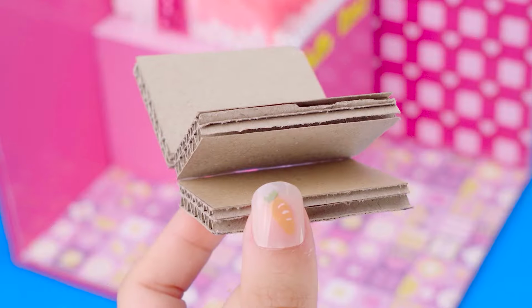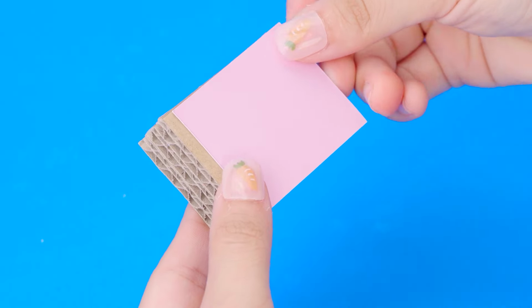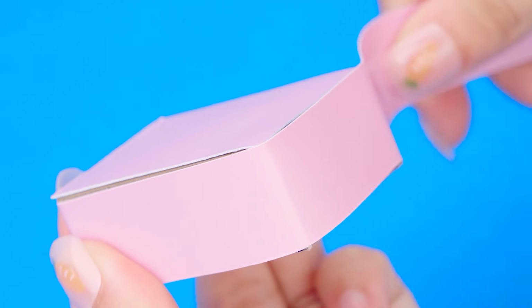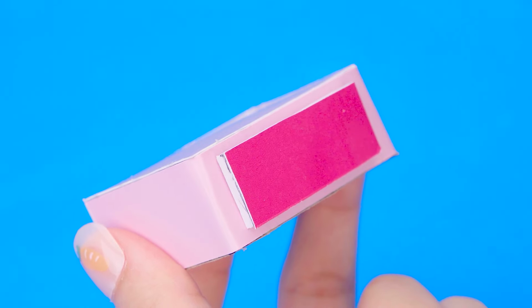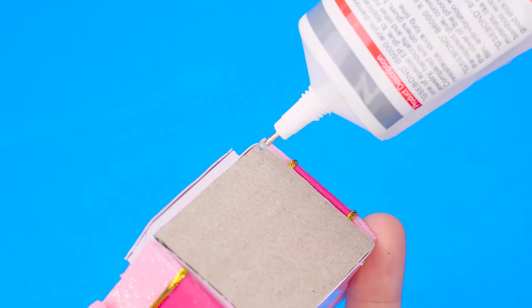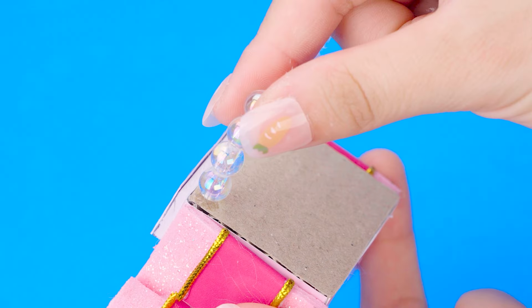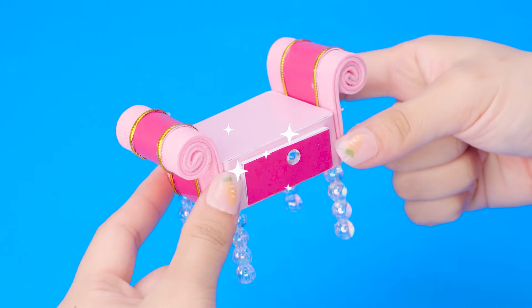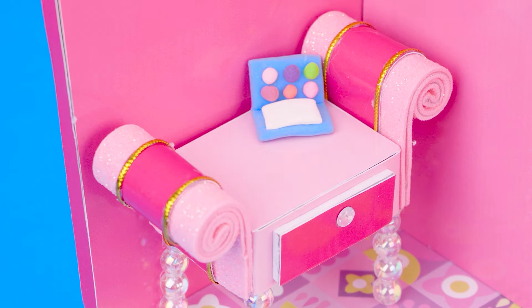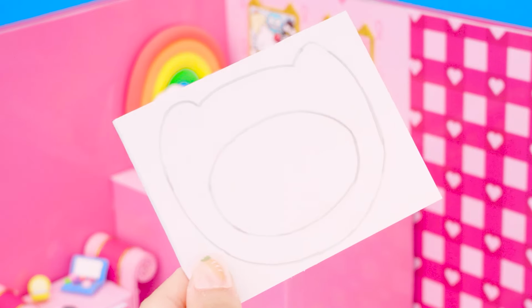Make a dressing table for my makeup every day. Make a cute kitty's mirror with me.